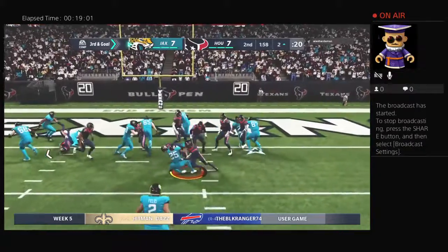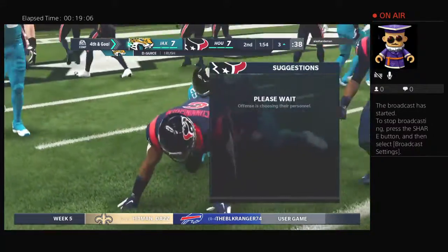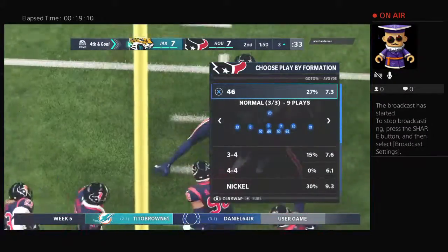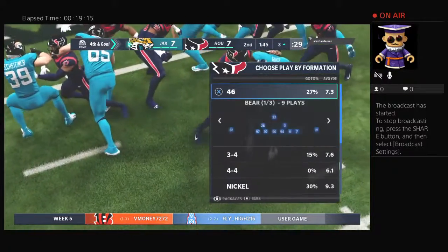On the ground, Geis. No gain on the play that time, so a big stop, and it's going to leave him with a 4th and goal. This is a long drive offensively. Wouldn't you hate to end this with just 3 points?